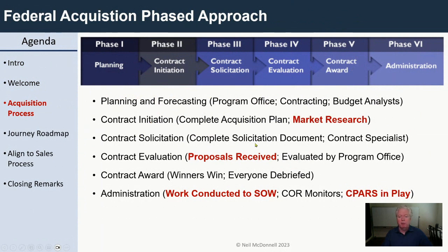Contract solicitation, you move into phase 3. This is where they put together the RFP, right? So you're hoping they have a draft solicitation. This is where I would be pushing in my relationship with the contracting officer as I'm doing capture. Hey, what's your process for contract solicitation? Are you putting out a draft PWS every time? Are you putting out a draft solicitation every time? What's the timeline I can expect in there?